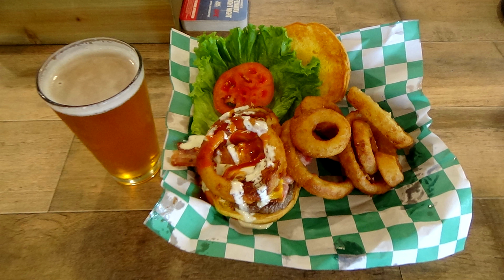We rounded up everything and all of your favorites for our ranch burger. We use fresh, never frozen USA ground beef topped with crispy bacon, cheddar cheese, lettuce, tomato, and onion rings. We then smother the whole thing with homemade ranch dressing.